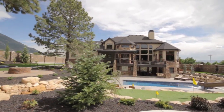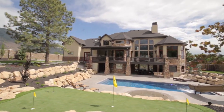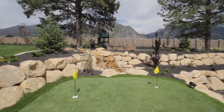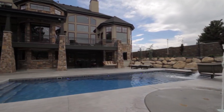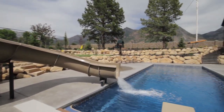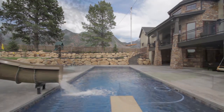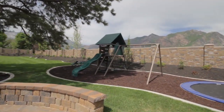Head into the backyard, and the backyard was a real standout, right? Yeah, the backyard was awesome. We have everything from a putting green to a splash pad to a swimming pool, and we have a slide and whatnot coming through. We had the zip line brought in to span over the pool area, and they can drop from the zip line into the pool. So that's a really creative thing.